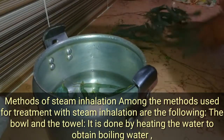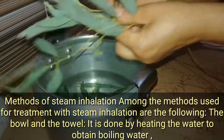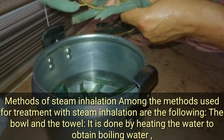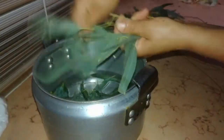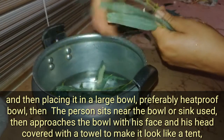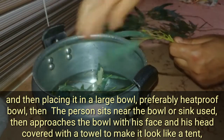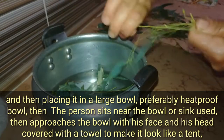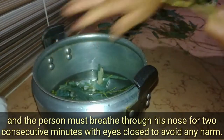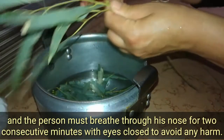Methods of steam inhalation. Among the methods used for treatment with steam inhalation are the following. The bowl and the towel. It is done by heating the water to obtain boiling water, and then placing it in a large bowl, preferably heat-proof. Then the person sits near the bowl or sink used, then approaches the bowl with his face and head covered with a towel to make it look like a tent, and the person must breathe through his nose for 2 consecutive minutes with eyes closed to avoid any harm.